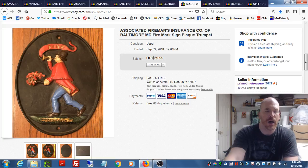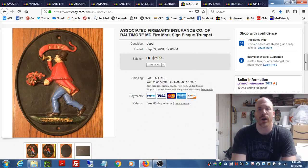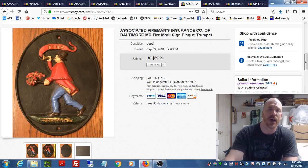So this one did sell for the price you see there, $70. I was excited about that. I was hoping to get around 80 for these. There was another one and two others like this that I've already sold. I only have one left. The other ones both sold for around $70. So I'm really happy with how I did on these signs.